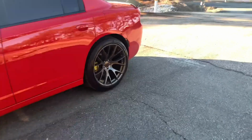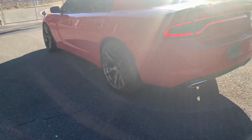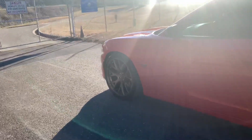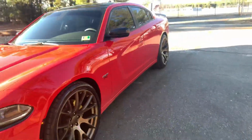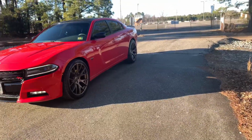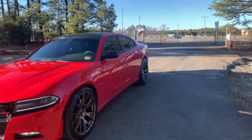Been washed up. So that's 305, 35, 22 at the rear, 11-inch wheel, 275, 30, 22 at the front, 9.5-inch wheel. See that concave? It's a little snazzy, different, something different.